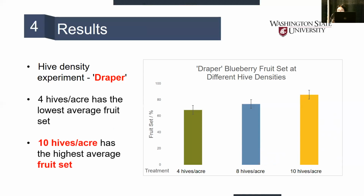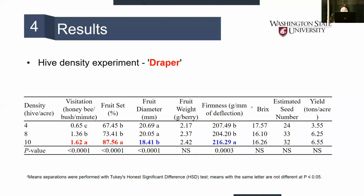Now let's look at the more detailed data. And here we have the vegetation, fruit set, fruit diameter, fruit weight, firmness, degree Brix, estimated seed number, and yield data. And we can know there are significant differences in both vegetation and fruit set because the p-values are less than 0.05. And 10 hives perform very well. It has the highest vegetation rate and highest fruit set. And there is no significant statistical difference in fruit weight, degree Brix, and estimated seed number.